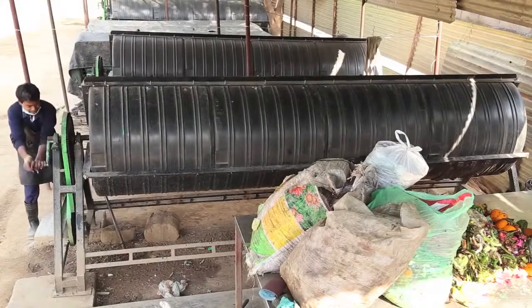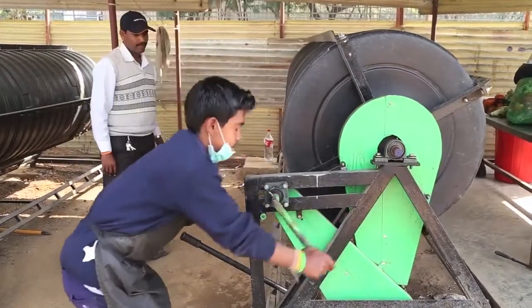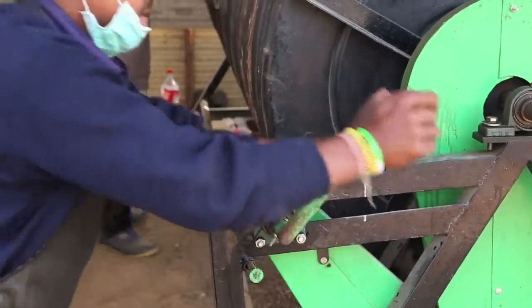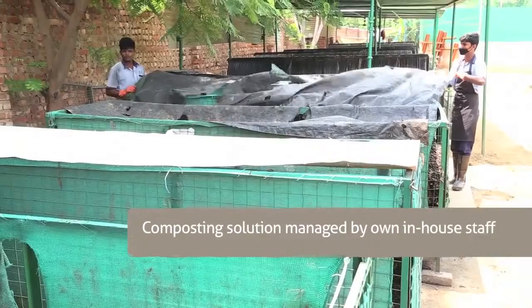The drum is rotated once or twice every day for about 5 minutes to let air be circulated inside. Rotation is important in aerobic composting as it prevents the waste pile inside the drum from compacting, becoming anaerobic and smelling.